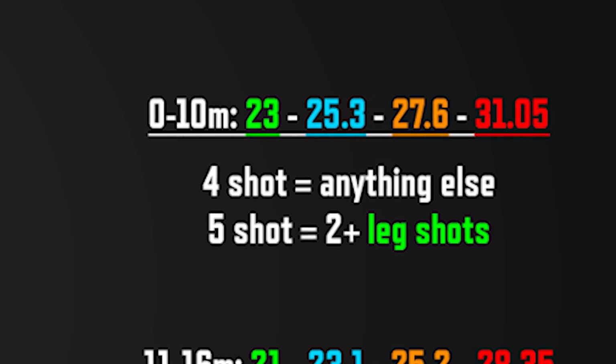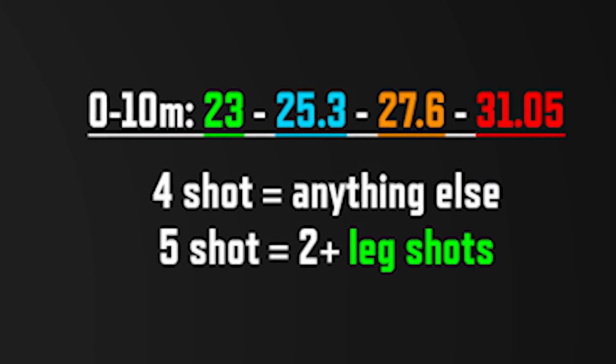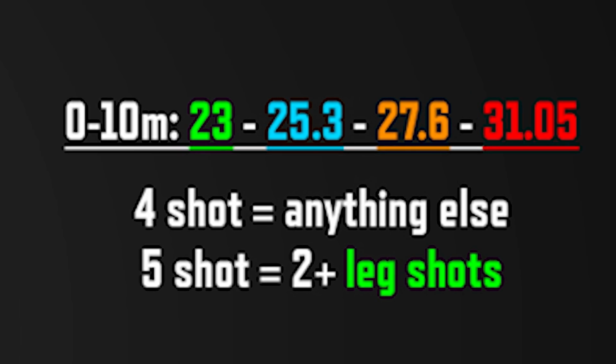So from 0 to 10 meters, we're going to be getting 23 damage to the legs, 25.3 damage to the stomach and groin, 27.6 to the upper body, and 31.05 to the head. And right below that, I list the different shot to kill possibilities and how to achieve that.